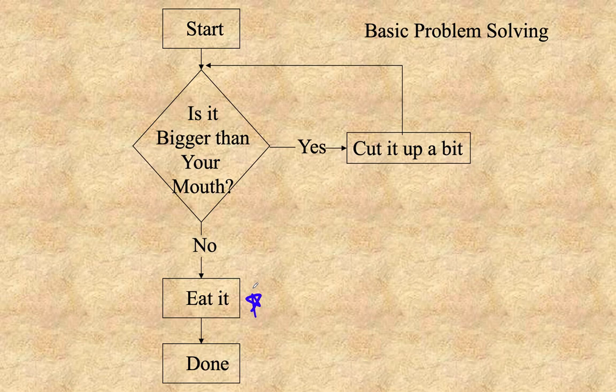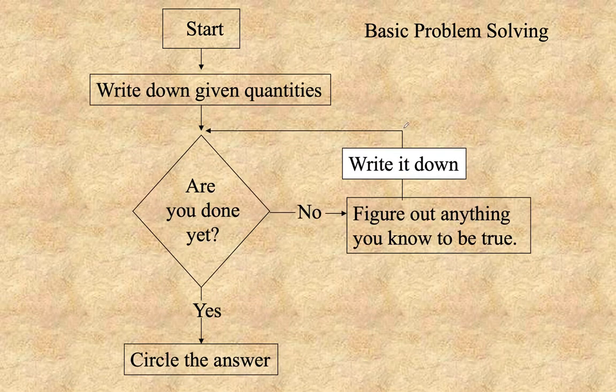Physics problem solving is essentially the same thing. Write down the given quantities. If you're not done, which you wouldn't be to begin with, figure out anything you know to be true. And this was the advice that A. Wayne Roberts gave me in calculus, because I'd get stuck, and he'd say, well, just figure it out, write anything down. Okay, write it down, see if you're done, just keep going.